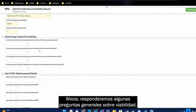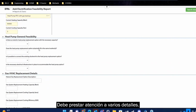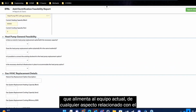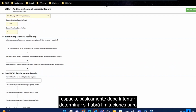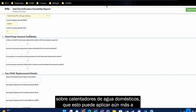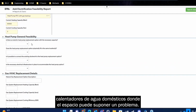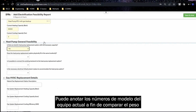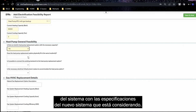And now we're going to answer some general feasibility questions. So these are things that you need to take note of. It's important to be taking pictures: take pictures of nameplates, take pictures of the electric panel that's serving the existing equipment, anything relevant to the space, basically trying to identify, are there going to be any limitations to installing a heat pump in this location? And you'll see when I get into the domestic hot water video next, this might apply even more so for domestic hot water heaters where space can be an issue. You might be noting existing equipment model numbers so that you can compare the system weight to the new system that you spec.